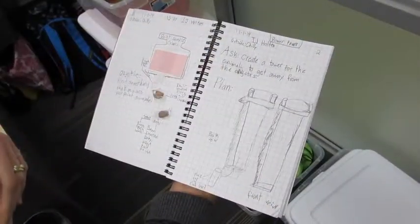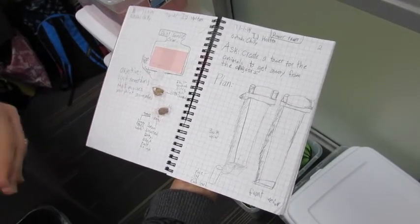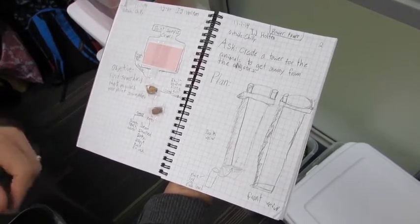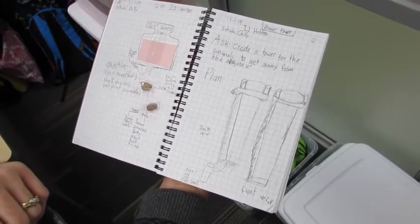For each activity that the students do, we have them journal about what they've been doing, what they're learning, and especially to use the engineering process. So they're planning, they're asking questions, they're brainstorming in the book so that they can document all of their thinking.